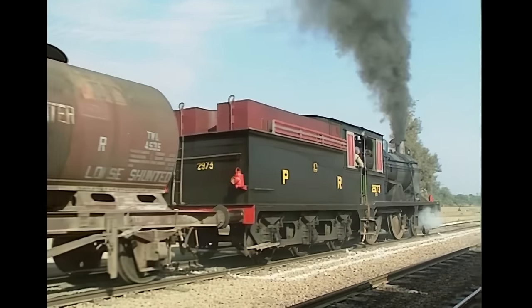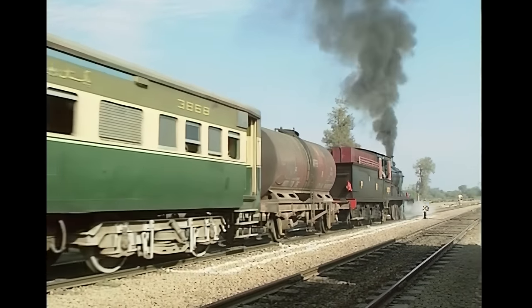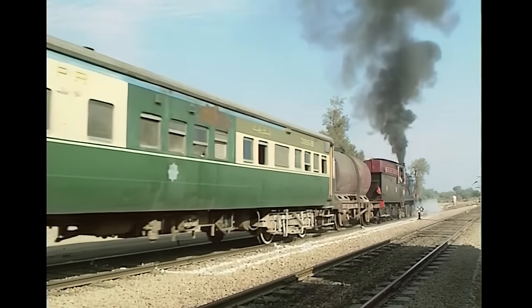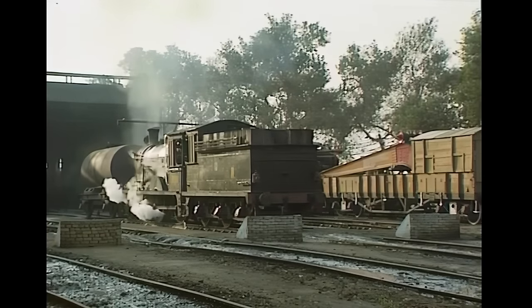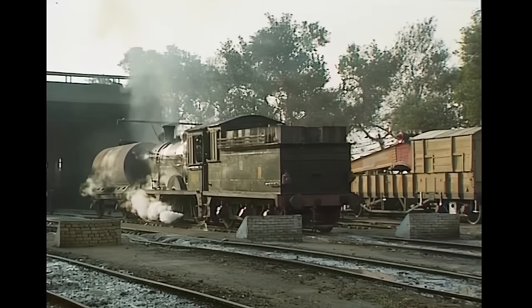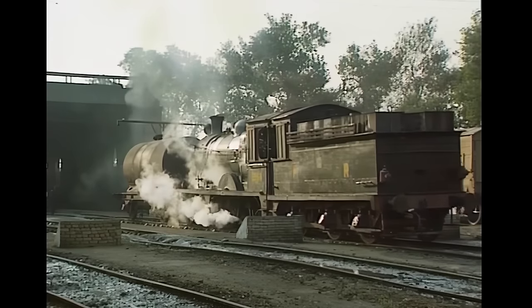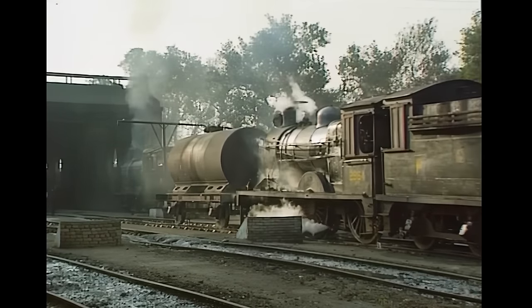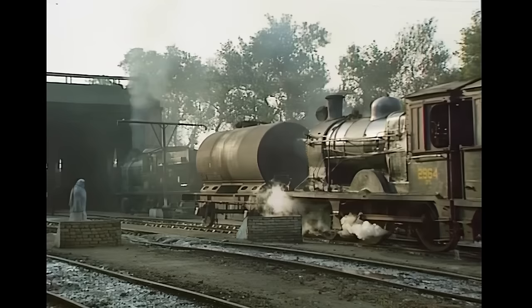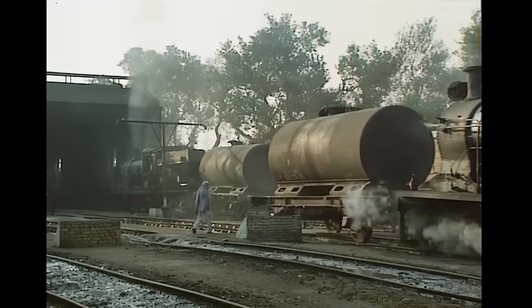Responsible in their day for the fastest expresses of the Indian Raj, they now amble peacefully around the backwaters of the northern Punjab with local passenger trains. At the turn of the century, inside cylinder locomotives were very common in Britain and on many European railways as well. Those at Malakwal are the remnants of a once vast fleet employed all over British India and are now the last in service anywhere in the world.